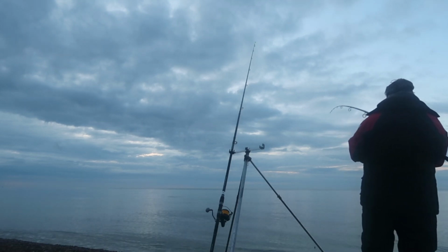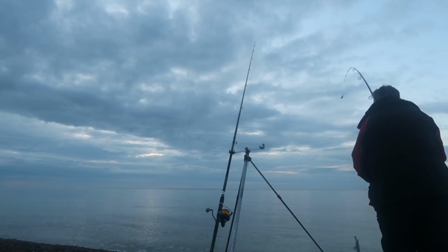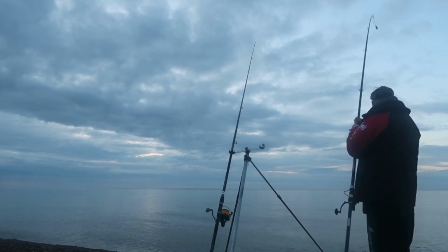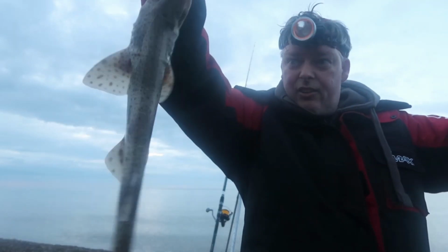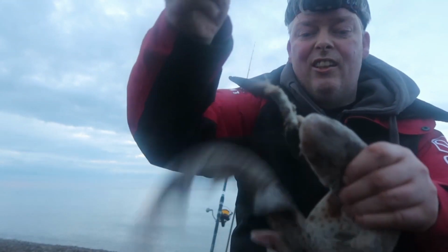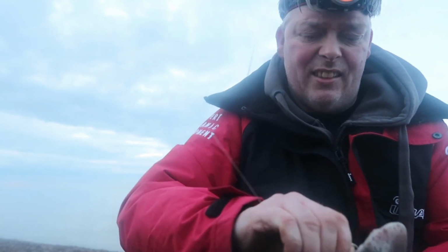Coming. Happy days. And another nice doggy. Look at him. And he's a decent size, this one. He is nice and he's hooked. Yep, watch your tail, mate. Yeah, I'm going to need a hand getting the hook out of that.